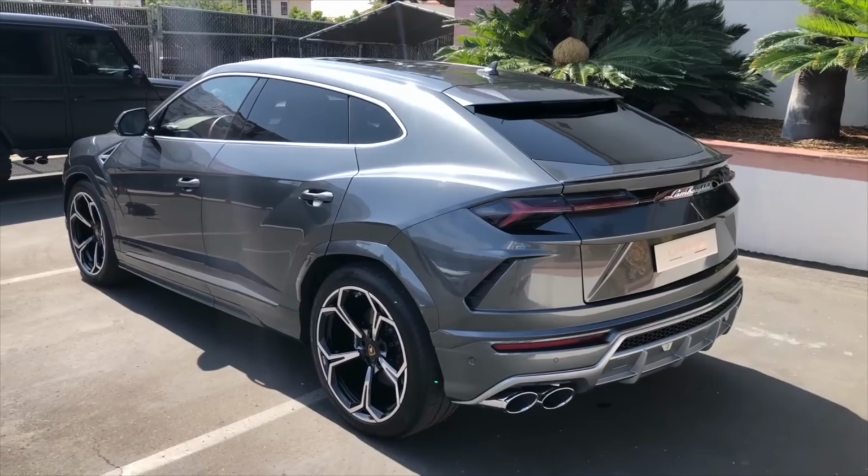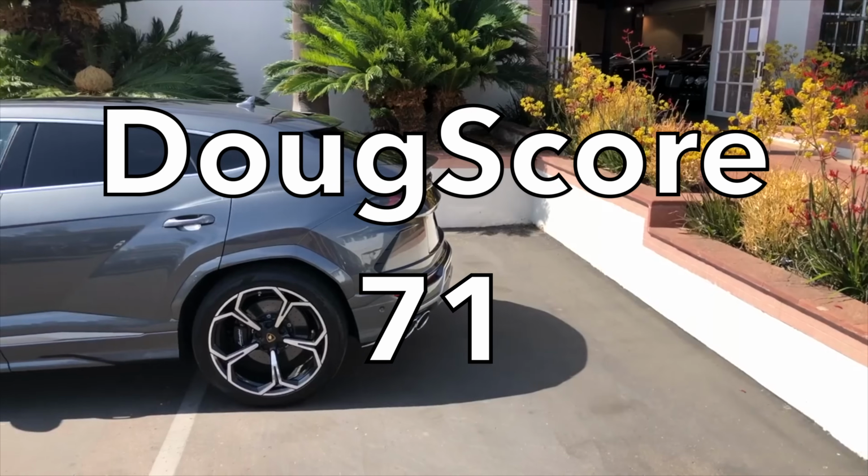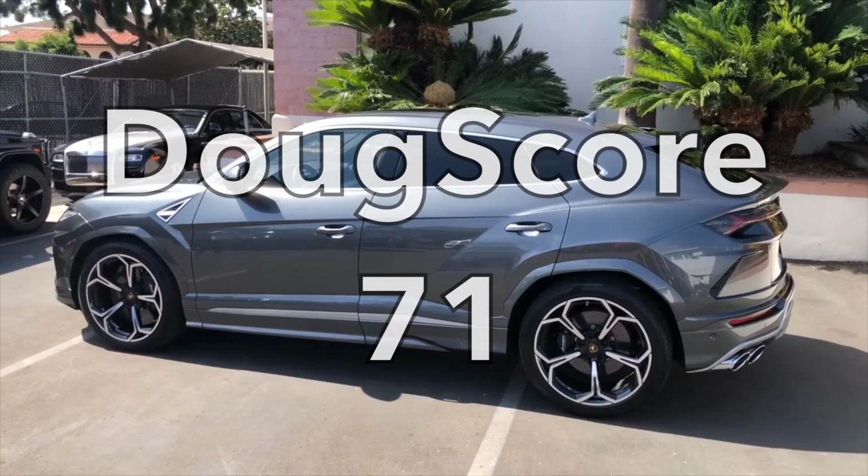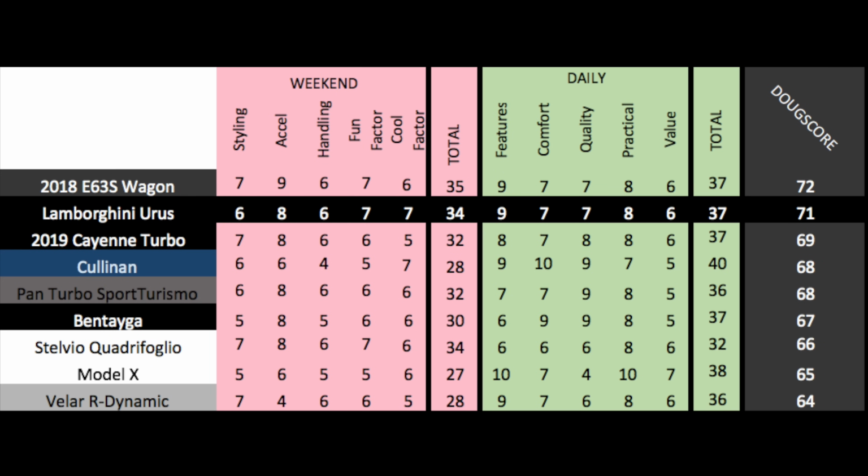Added up, and the Doug score is 71 out of 100, and the Urus gets dangerously close to unseating the Mercedes-AMG E63 wagon among cars like this. It's only short on acceleration and styling to the Mercedes, but don't worry, Urus fans. This is still the top SUV I've ever tested, beating out the Porsche Cayenne Turbo, the Bentley Bentayga, and the Alfa Romeo Stelvio Quadrifoglio.